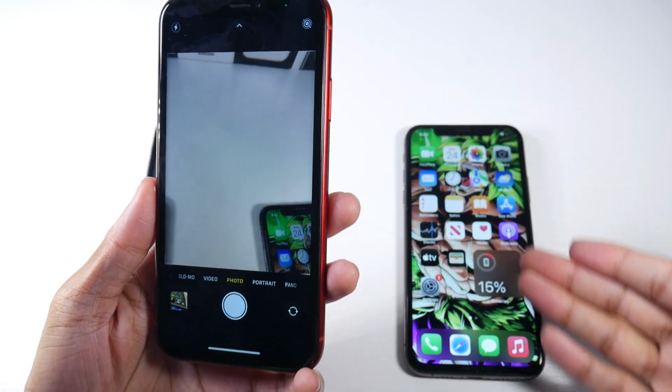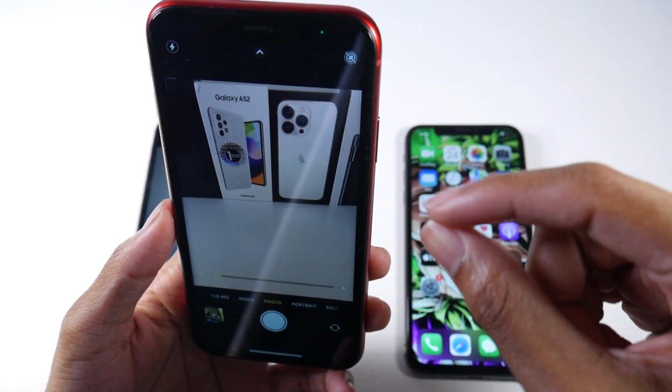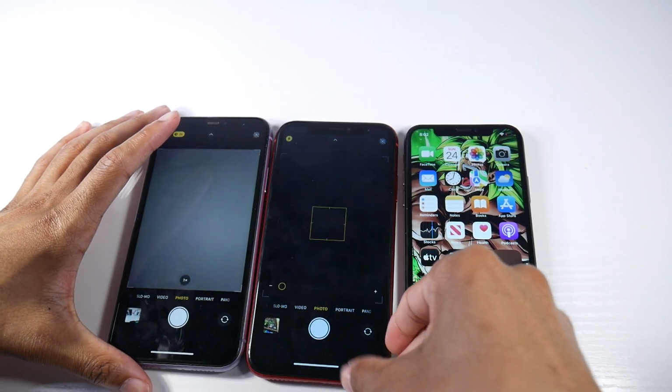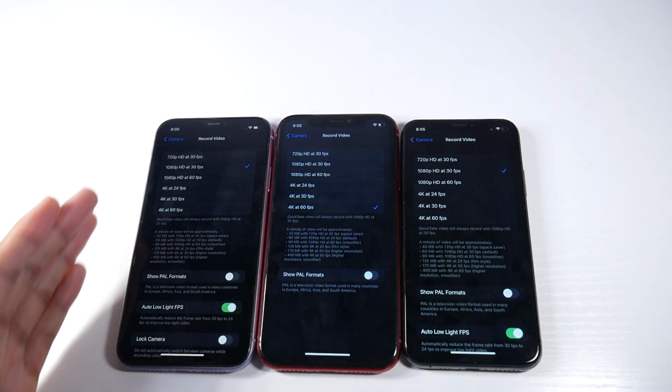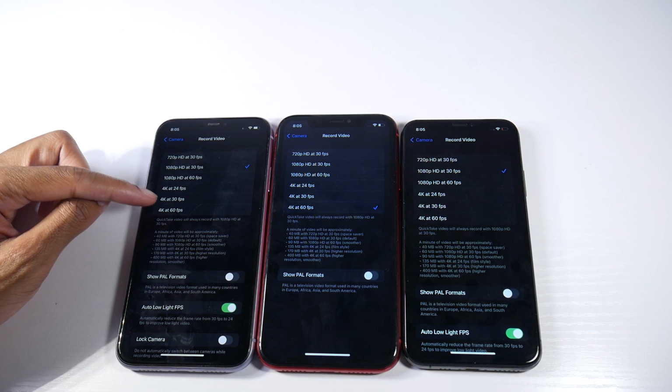And you get an OLED display with this one, right? So you would have to use a digital zoom if you wanted to zoom in, and there's no ultra wide on the 10R here. As far as the video quality, like I said, the iPhone 11 is going to do slightly better. Now they all record at the exact same settings.